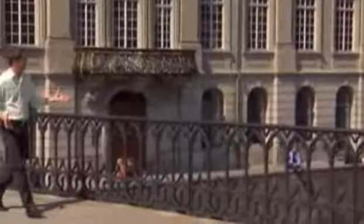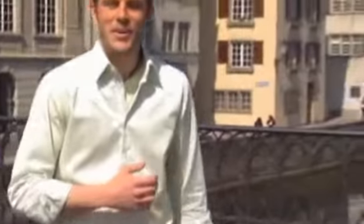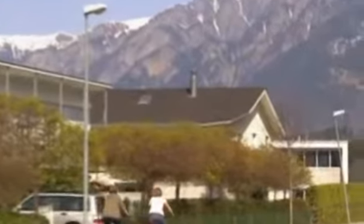Next, we're going to one of the most beautiful and wealthy countries in the world, Switzerland. Nestled in the natural beauty of sparkling lakes and rolling hills, the innovative city of Zurich stands as a beacon for business, science, and culture, and of course, chocolate. And who can forget the majestic Swiss Alps? Comprising almost 60% of the country's total area, they provide some of the best skiing and hiking trails in the world.